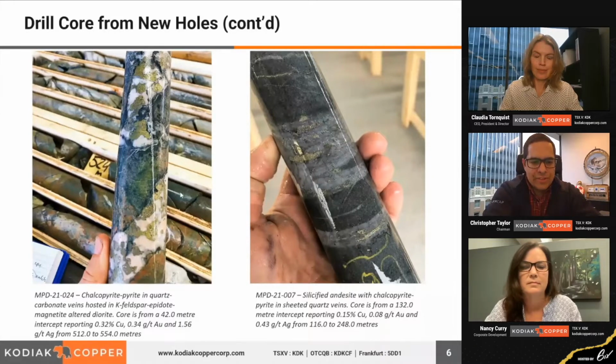And the image on the left, MPD 2124, really reminds me of some of the mineralization I've seen at other porphyry deposits in British Columbia. There's a 42-meter interval that grades 0.32% copper, with about the same amount of gold as copper in that hole. And you can see again chalcopyrite, pyrite mineralization, potassic feldspar alteration, and other alteration that you see within these sort of copper-bearing veins. And again, this is mineralization that reminds me of other copper porphyry deposits in British Columbia.